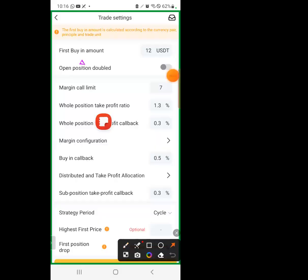The default settings are cycle. Why do you think so? And in the default settings, the take profit is small. It's 1.3%. People are very greedy. They want 10% in the market. Hey, you people, maybe you don't know this market. 10%.